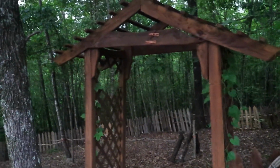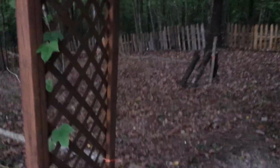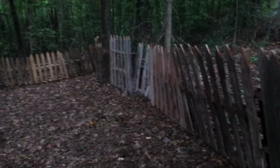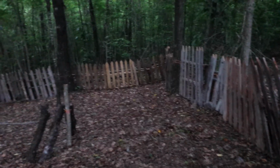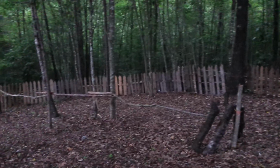Put new steps in. Mushroom hauler. Got it completed, except for the logs. Nothing exciting in here, but I got it all cleared out, ready to rock and roll.